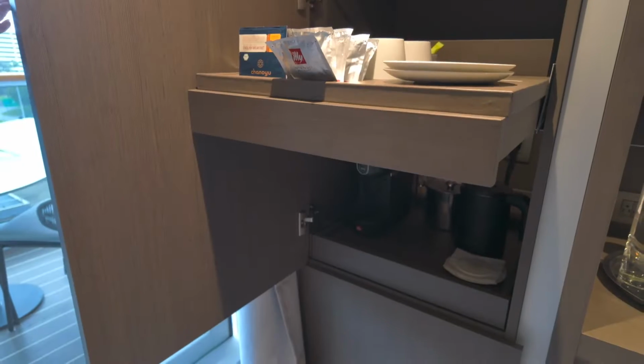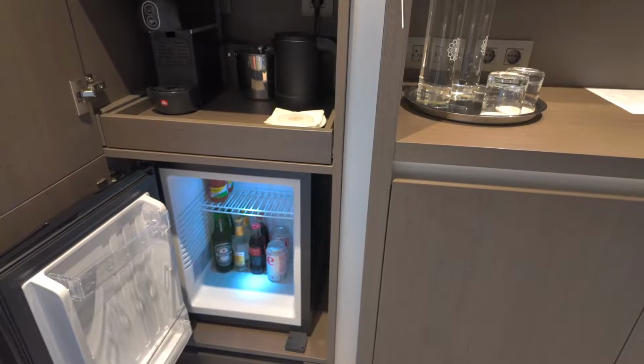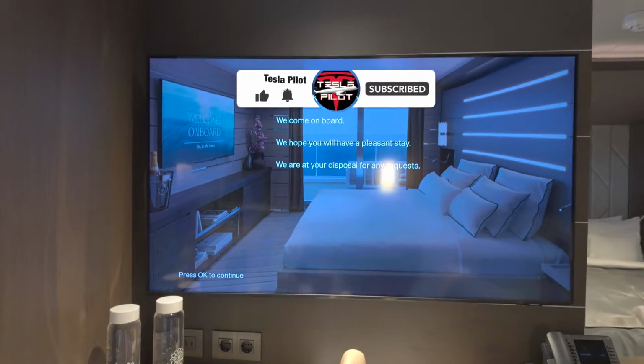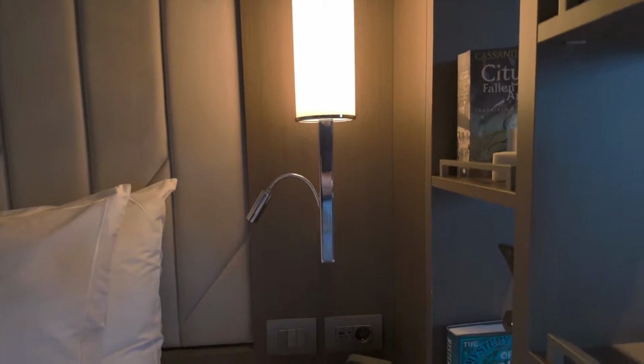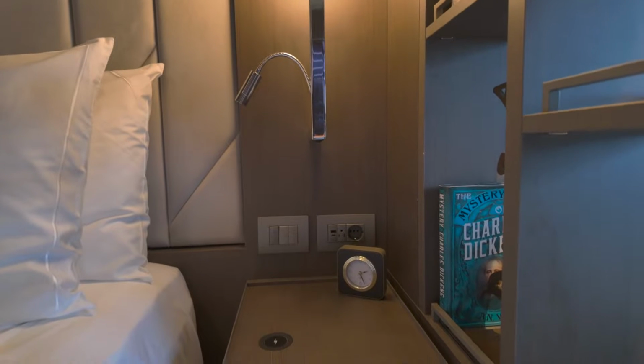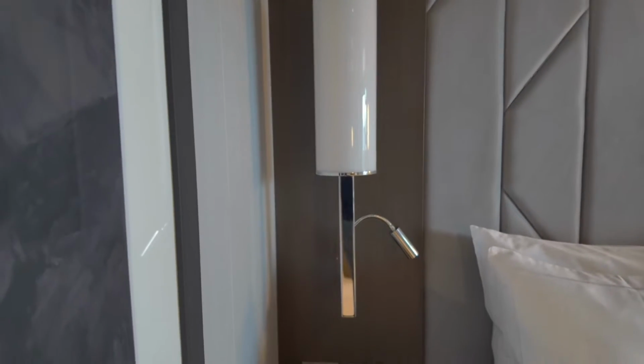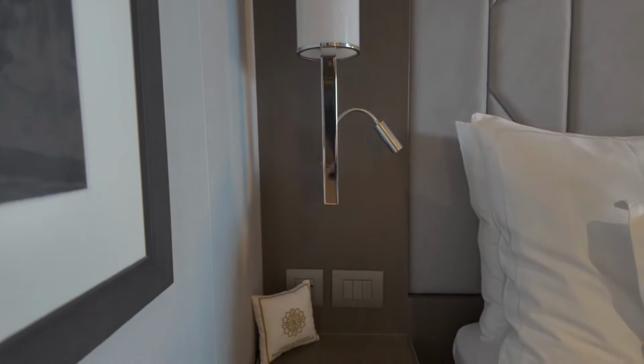Back inside, there was a nice coffee maker, mini fridge, big screen TV, and desk space. Additionally, both nightstands have switches to individually control cabin lights and plenty of outlets here, which you honestly don't see on many other ships.